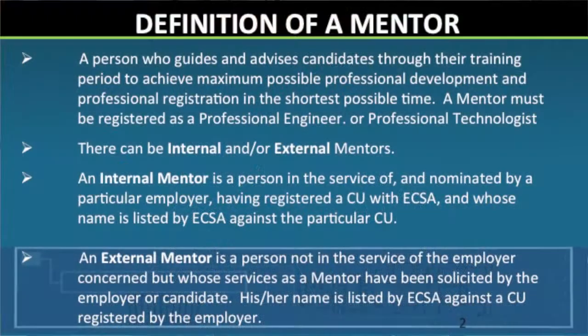All right, let's quickly touch on mentorship. You know that there's a difference between a mentor, a supervisor, and a coach. The one can be the other, and the other one can't be the one. But these definitions will give us a good idea of what we're talking about here. The first one is the definition of a mentor: a person who guides and advises candidates through the training period to achieve the maximum possible professional development and professional registration in the shortest possible time, without sacrificing quality, of course.